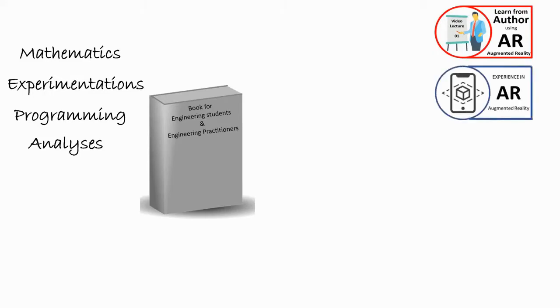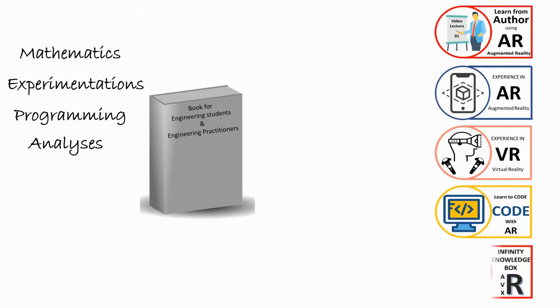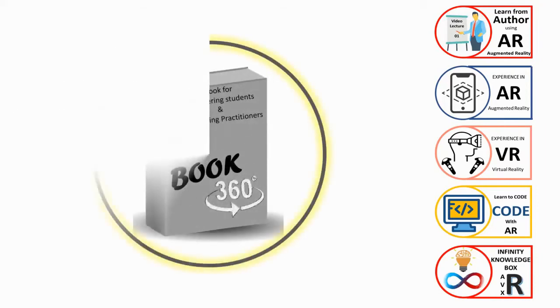Several experimentations can be performed anywhere without any laboratory with the help of virtual reality. Numerical problems as well as programming for the complex cases can be learned from the author's material augmented in the book itself. The Infinity Knowledge Box provides the author an option to provide the readers with newer learning resources directly in the book without going for printing a newer version every time. All of this to make a book 360.